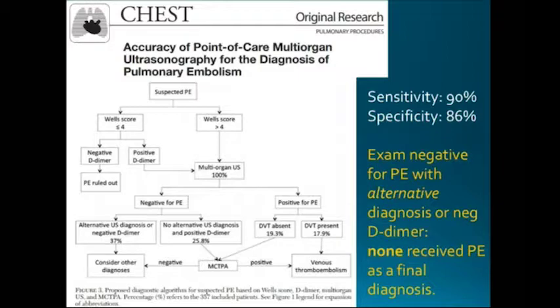And then also, if you had a positive finding, and if you had a DVT present, then they just treated you without doing the CT scan. They found they were able to reduce the number of CT scans. They did a lot. Lots of exciting things here.